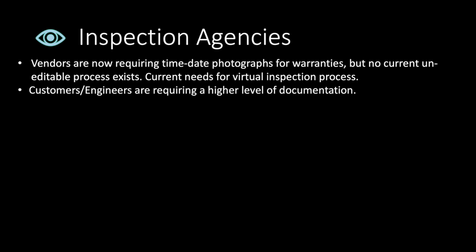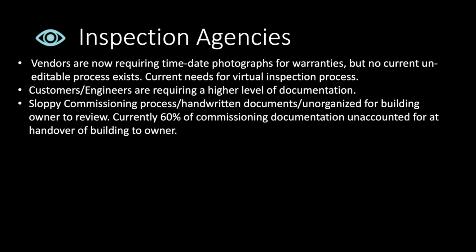Customers and engineers have been asking for a higher level of detail and record keeping in their documentation, and as an owner, using handwritten or haphazard processes sometimes makes it impossible to review records and really know what's going on. In fact, an average of 60% of commissioning documentation is unaccounted for at the handover of a building to the owner. All this hurts transparency and makes accountability really difficult.